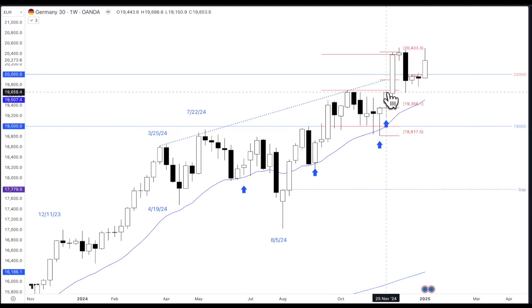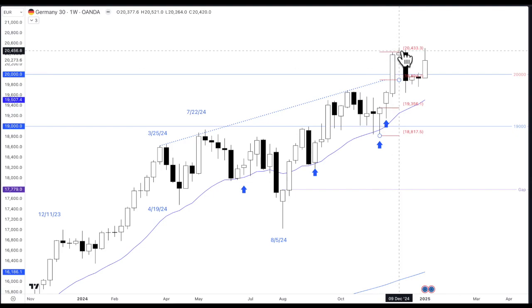When this bar printed, I said that this can very quickly go to targets, 20,000 and above, and it rocketed up at the start of the week. I had a couple of measured moves drawn, but you can see once we hit the 2-to-1 target from that buy signal, we started to go sideways.